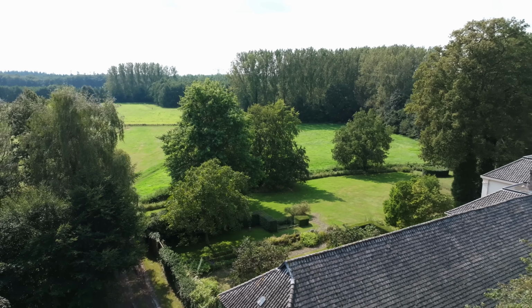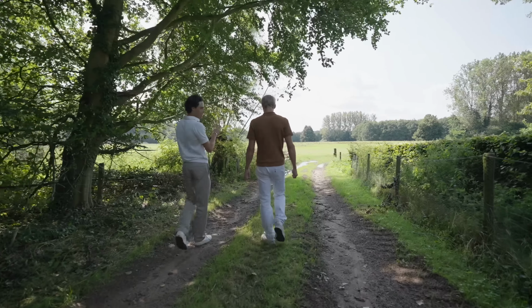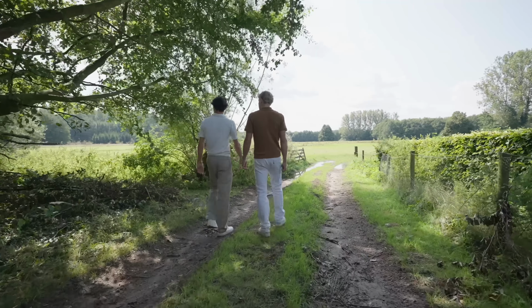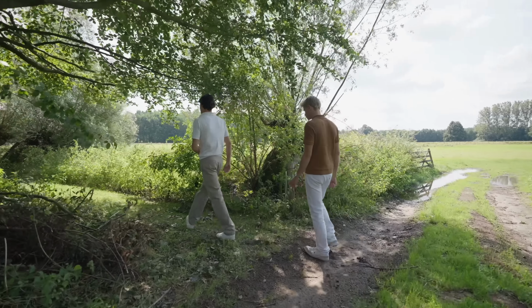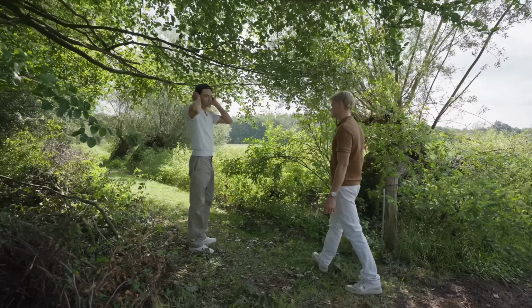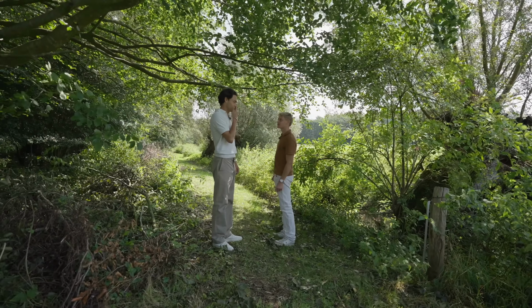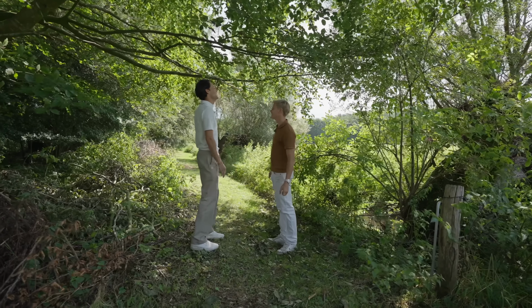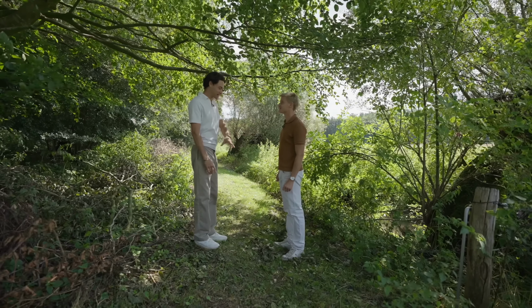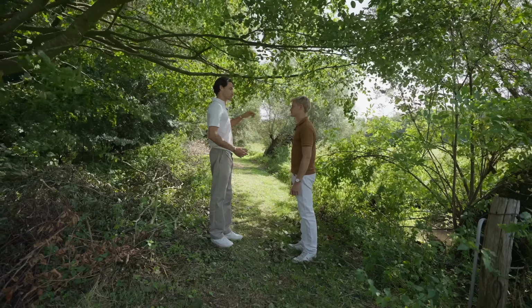So this is how you naturally access all the fields. But before we head down that way, the old owners started to create pathways around the estate that connect to some small bridges and forests. And that's the first time I ever got stung by a wasp, because I was clearing it out. But yeah, we started clearing this pathway so we could restore the walkways around the estate.